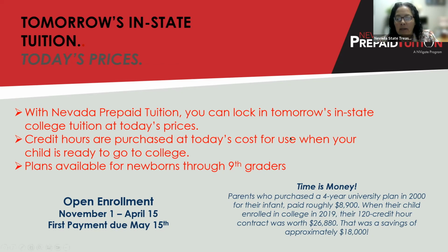So time is money. Parents who purchased a 4-year university plan in 2000 for their infant paid roughly $8,900. When their child enrolled in college in 2019, their 120 credit hour contract was worth $26,880. So that was a savings of approximately $18,000. We've even done testimonial videos. I've met with parents whose daughter's a senior right now in college, and they rave about the program because obviously tuition rises each year. Back when their child was in preschool and they started it, it really helped them when they did go to college.